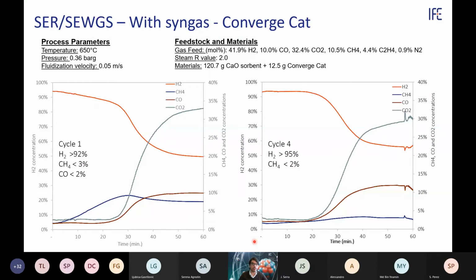Okay. So when you go to the first experiment that we ran, that was with the syngas coming from Milena and the catalytic tar cracking and the Converge catalyst. Here you have the comparison of two cycles. In the first cycle that we ran, we have hydrogen at the end with over 92% of purity and concentrations of methane and CO at the end lower than 3 and 2% respectively.